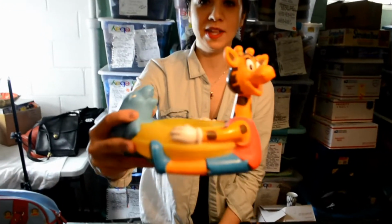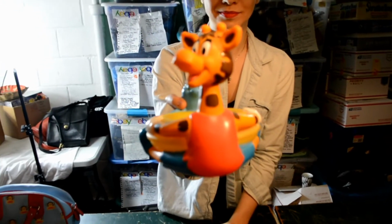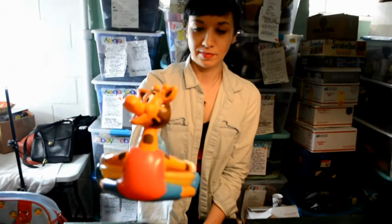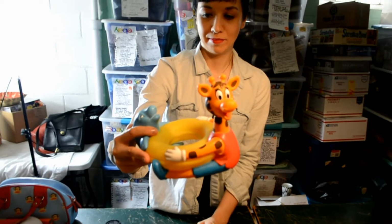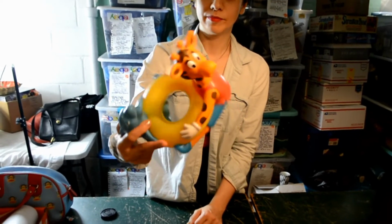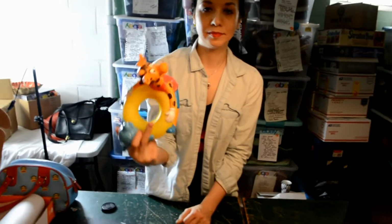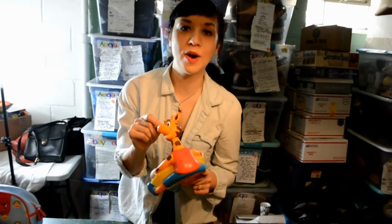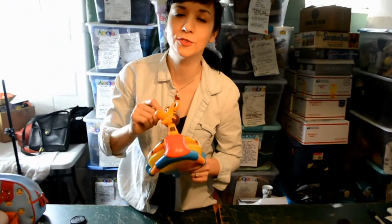So is this like a kid's toy then? It's a Jeffrey Giraffe from Toys R Us. I don't know, but it's probably a tub toy or some kind of pool toy. But that sold the same day I listed it, and I didn't think it was anything. I didn't even know what it was. Hopefully it's not worth more than the 15 or 16 bucks they paid for it. Some of the plastic figurines of Jeffrey are like 20 bucks, 25 bucks. So 17's fair. Yeah, obviously.